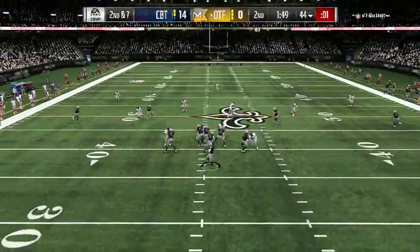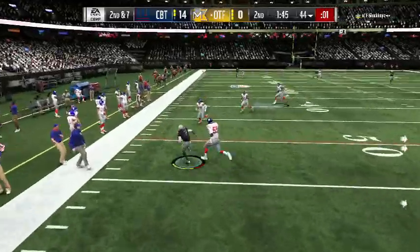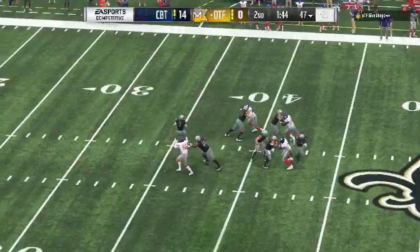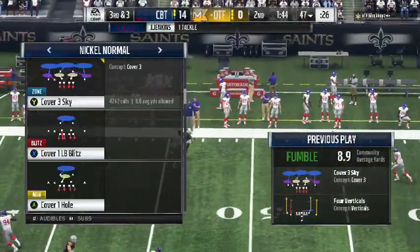They just get the play off. Now Vick steps away to his left. The ball comes out, and this is going to get out of bounds, so they will gain a bit of yardage on the play, actually, and they'll hold on to the football as well.